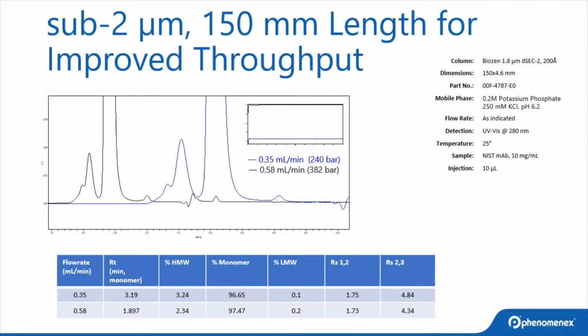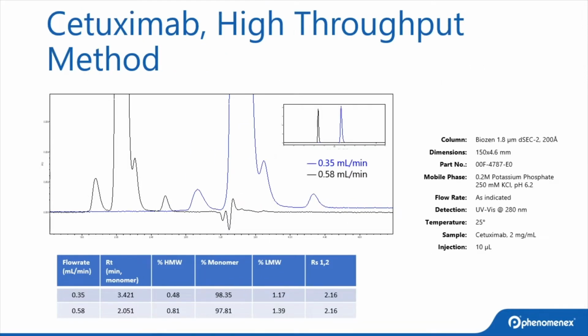Notably, there is a drop-off in performance, not necessarily chromatographically, but with the reporting of the high molecular weight aggregate, that is 3.24 versus 2.34 for percent HMW. That's a significant difference in the method result. However, if the intent is just to provide a quantitative, semi-quantitative type of result, the higher throughput method is most certainly an option. And a final example here, looking now at cetuximab and comparing flow rates.